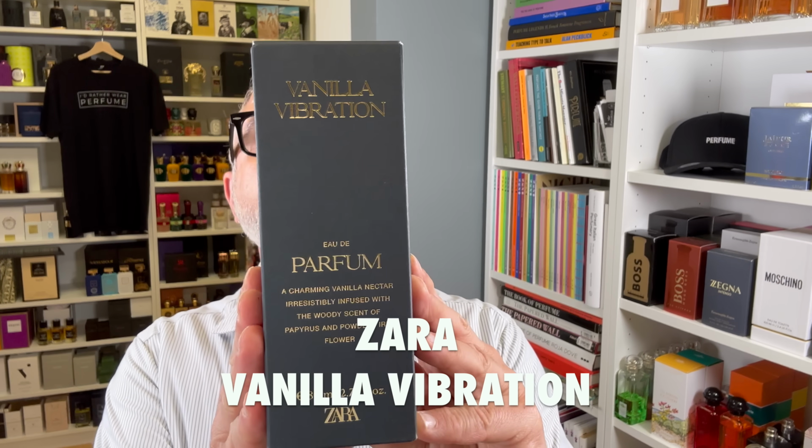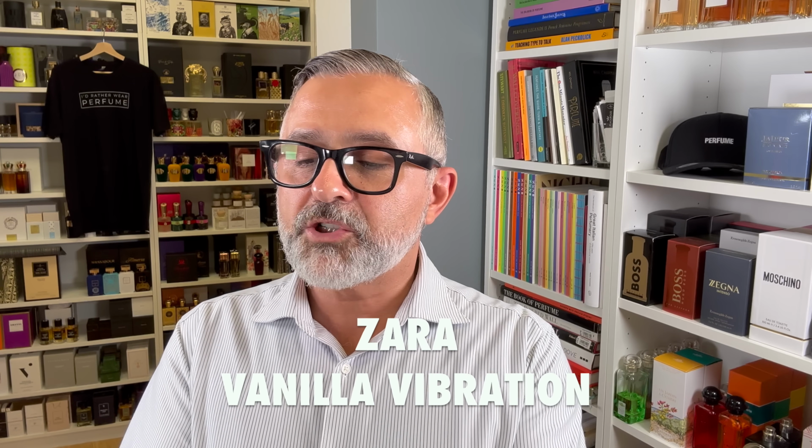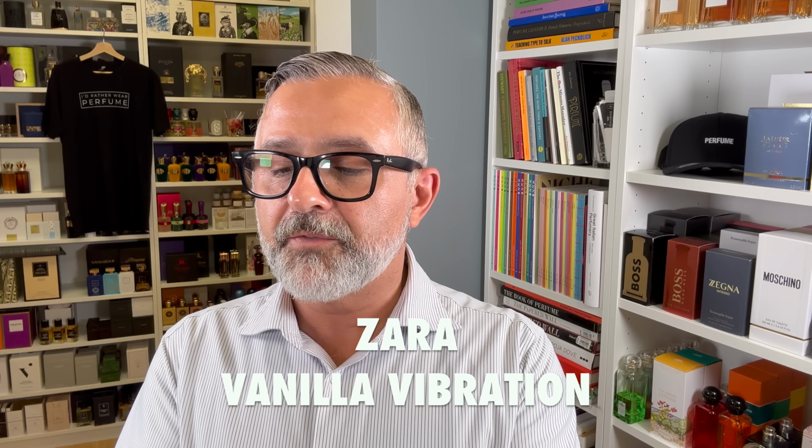So the last fragrance is called Vanilla Vibration. This one says, a charming vanilla nectar irresistibly infused with the woody scent of papyrus and powdery iris flower. So let's see how that one is.